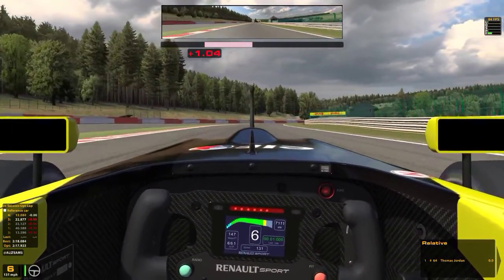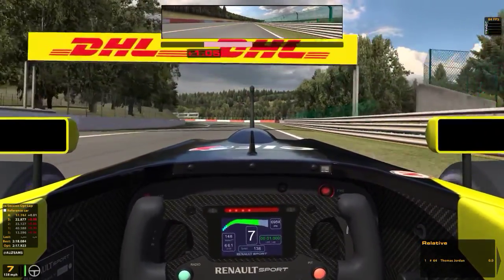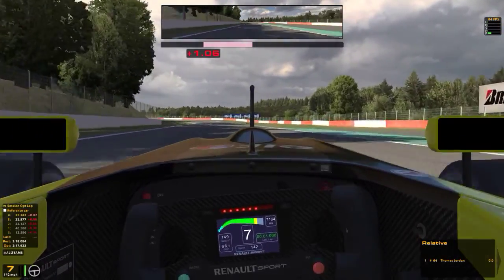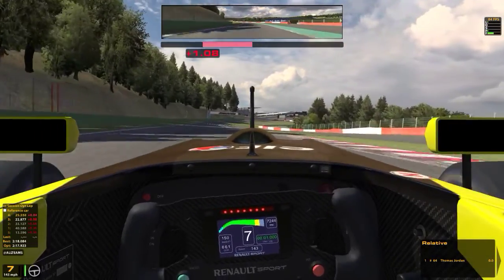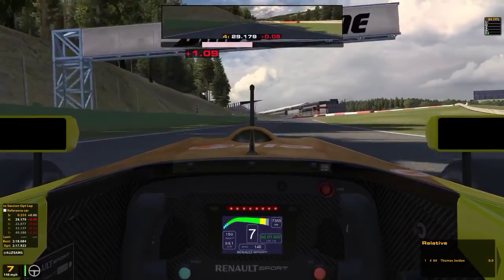The next thing would be the steering. It is different to the Star Mazda. The Star Mazda had very light, almost arcadey steering. This is heavier, not hugely heavy, but slightly heavier, and I think it has more lock to the wheel, as in you have to turn the wheel more to get the car to pitch.